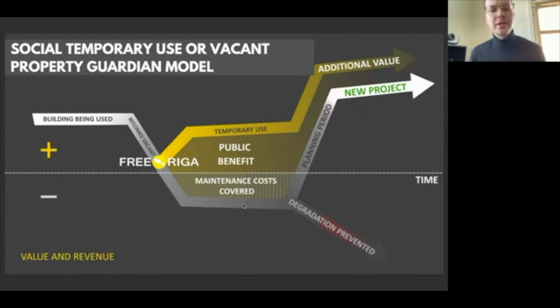And the property guardian service is basically this simple proposal to the owner: give the space for temporary use basically for free in exchange for a service of this property being guarded. It's looked after. Degradation and vandalism are prevented. Maintenance costs are usually covered. And in the case of social temporary use, to define it a bit differently from ordinary, anti-crack or vacant property guardian services with a for-profit motivation, social temporary use also contributes public benefits, which I'll explain a bit later. This vacant property becomes a compost, basically, to grow social and cultural initiatives, which can also bring additional value in the later phase of development, perhaps.